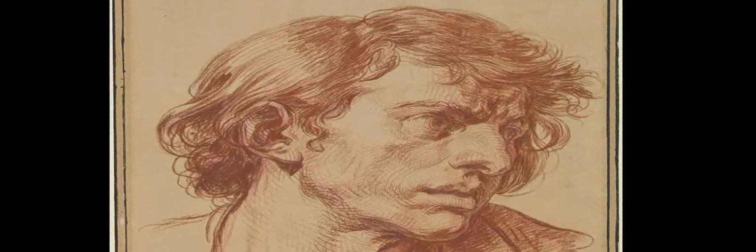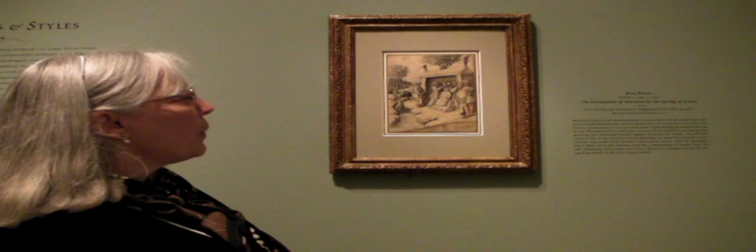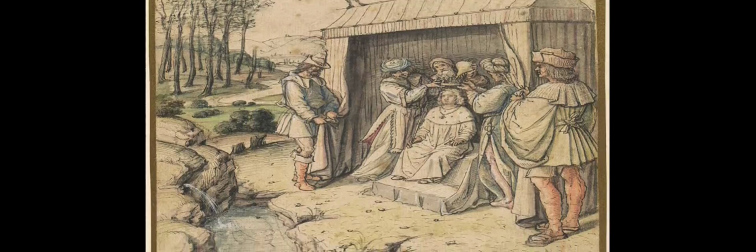The very first drawing in the exhibition is this wonderful biblical illustration of the story of the coronation of Solomon. It's by an artist whose name is not very well known now, though he was a court painter to Anne of Brittany, the Queen of France. His name is Jean Poyet. He was a miniaturist. He was involved in making very beautiful, richly ornamented books for the royal court. This drawing represents very clearly the deep roots that French draftsmanship has in the medieval traditions of book illumination.